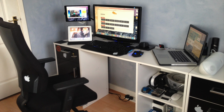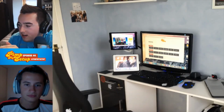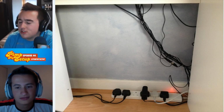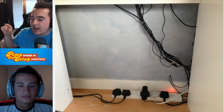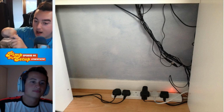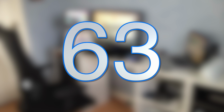The next setup was submitted by Adam. That's probably laggy as balls. But regardless, on the cable management, so easy to fix. You take that strand of cables and you just push it over, get some scotch tape, honestly, if that's what you want to do. Oh, is it a picture? No, dude. It looks like that picture at the top left is just him. Looks like there's one other guy, but it's just him with a bunch of girls. And he's like, what's up? Adam walked away with a 63.